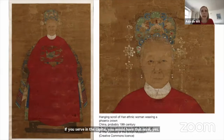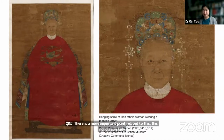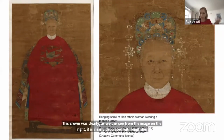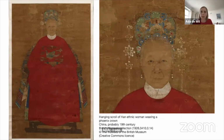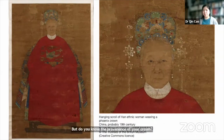I see. And more importantly for us, this honorable lady is wearing a phoenix crown, and this crown was clearly, as we can see from the image on the right, decorated with kingfisher feathers. So you suggest that the crown in your museum might have belonged to an honorable lady, but do you also know the provenance of your crown? Yes, that is one of the interpretations I put forward.